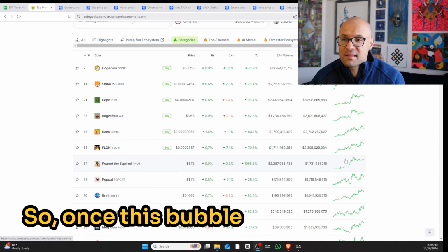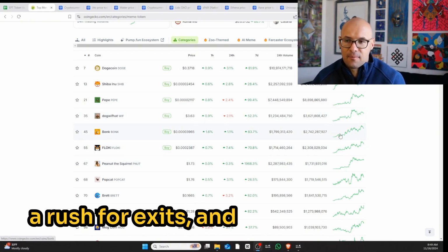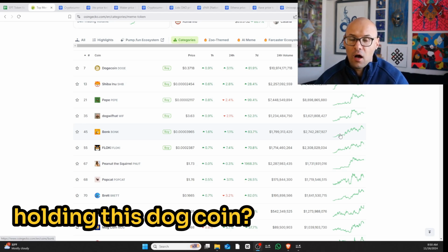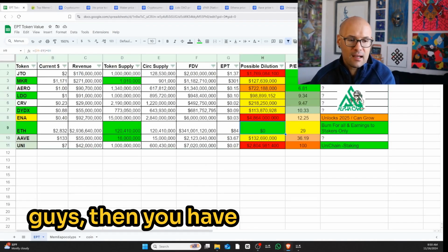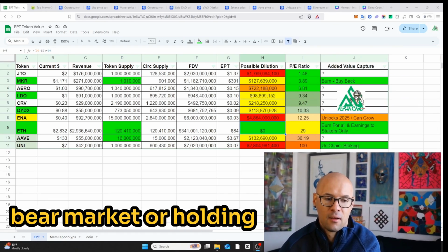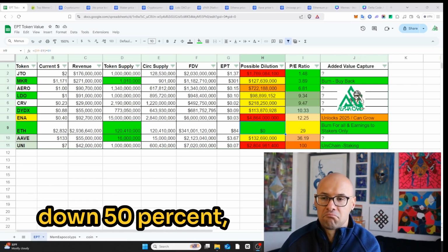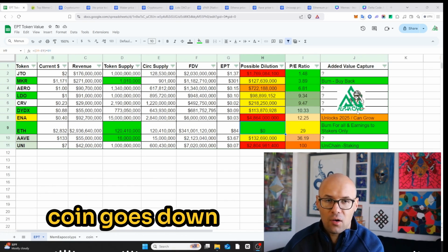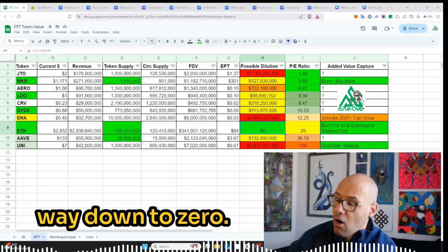Okay, so once this bubble bursts, there will be a rush for exits. And when everything crashes, you'll have to consider, why am I holding this dog coin? If you're holding one of these, one of these guys, then you have a justification for holding it during a bear market or if it goes down. If Ethereum goes down 50%, you can buy it. You can hold it. You don't have to panic. But if a random dog coin goes down 50%, it may never come back. You'll go down another 50, another, all the way down to zero.